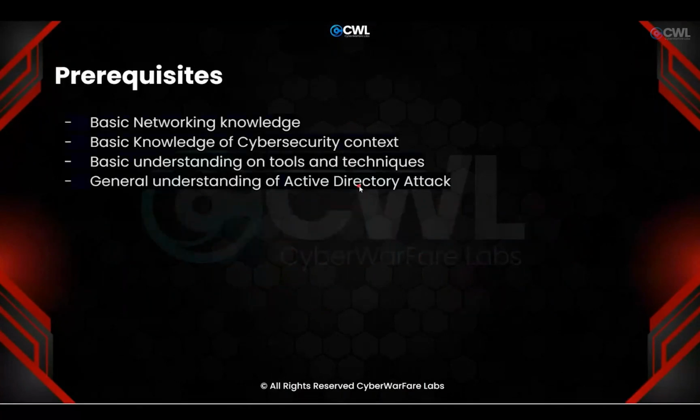So what are the prerequisites for this course? You must have basic knowledge of networking and basic knowledge of cybersecurity. You also need some hands-on experience with tools. You do not need knowledge of any specific tool, but you at least need to know how tools work when you perform something. Almost all tools have the same pattern: you run the command, and then you pass some parameters, whatever you want to do.